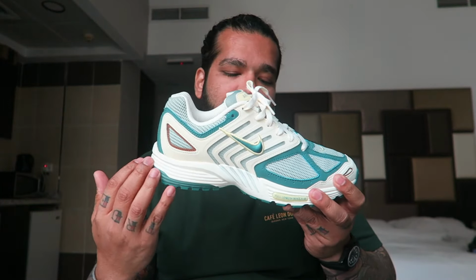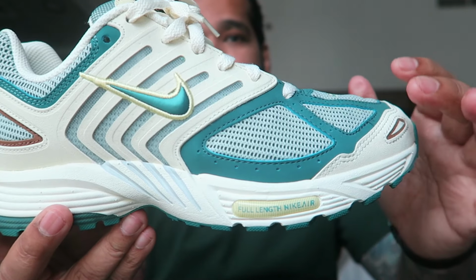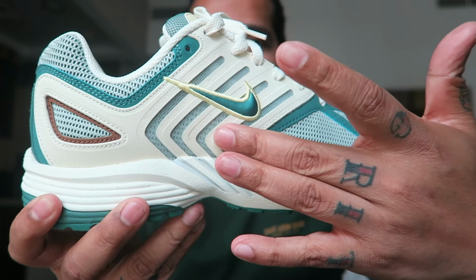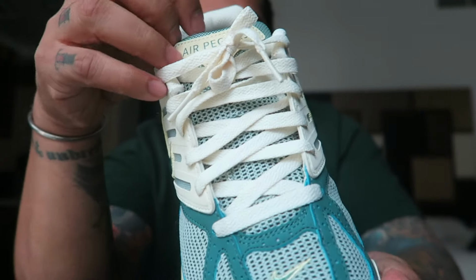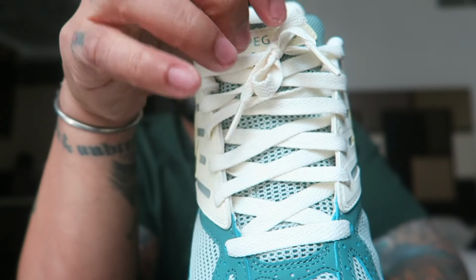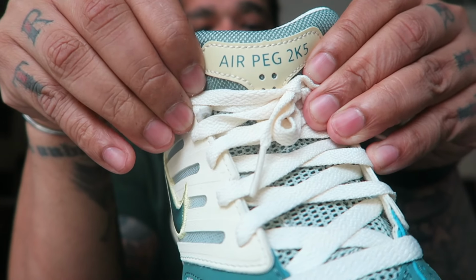So the entire pair, like some of the Air Max pairs, has a full length Air unit. And the color is Bicoastal, which is this green, and Coconut Milk, which is this kind of sail colorway. Even the midsole is kind of sailish, it's not really white. In terms of your laces, you have these flat coconut milk laces, a nice padded mesh tongue, and then you have the branding which says Air Peg 2005.